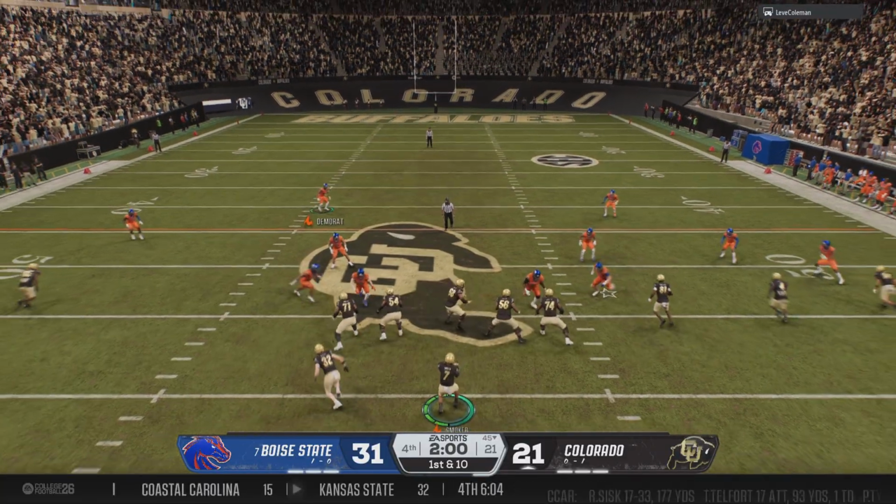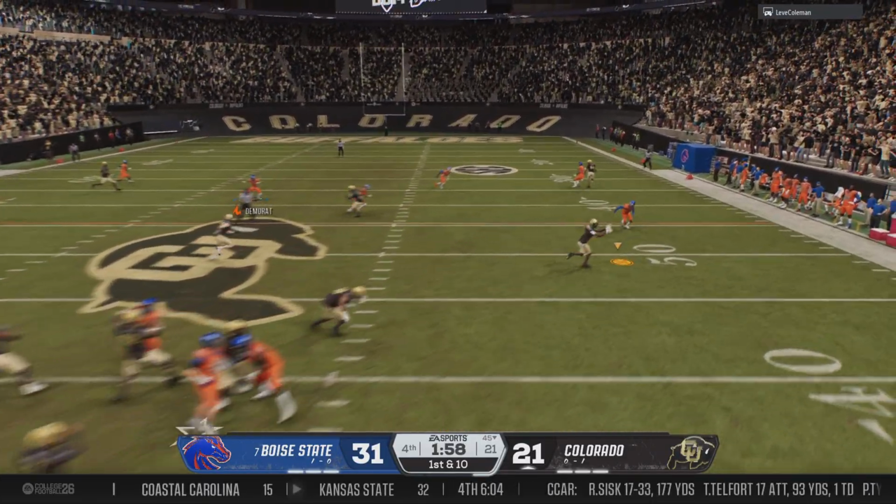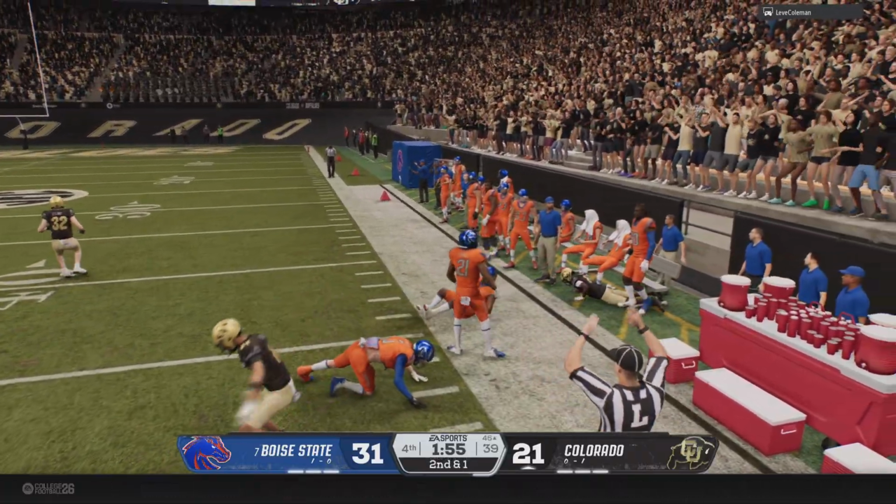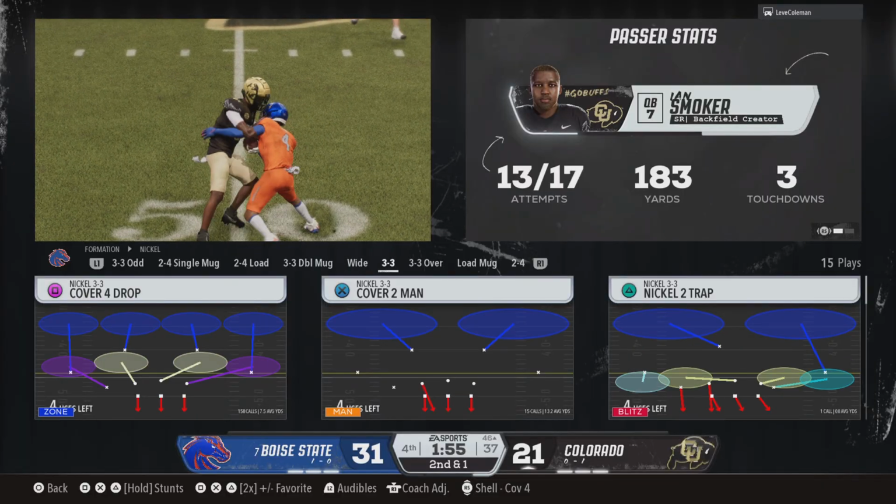Making adjustments here. Wants to throw it. Firing to the right, complete. He goes out of bounds, mark it at the 46.